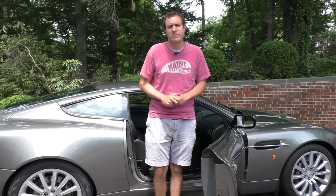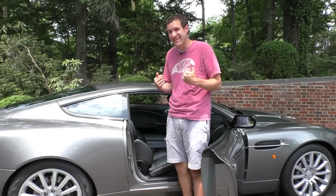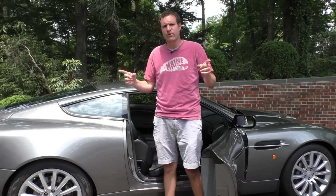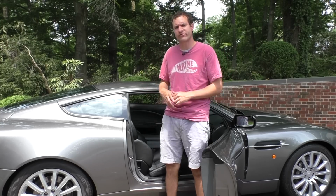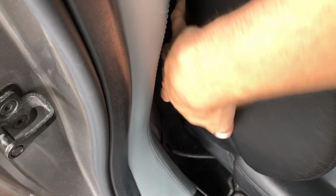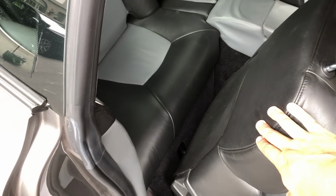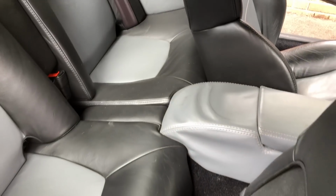Next up, I want to cover the back seats. Unbelievably, this car has back seats. I actually didn't even know that until I got here, and I looked back there, and lo and behold, there are some back seats. They're actually the smallest back seats I have ever seen. Here you can see with the front seat in the normal position, I moved the backrest forward, and this is how much legroom there is, literally zero. I've been in every exotic car back seat you can imagine. I have never seen back seats this small.